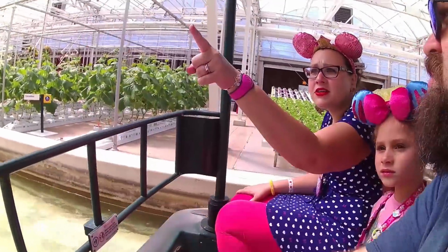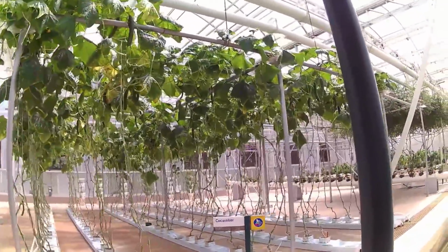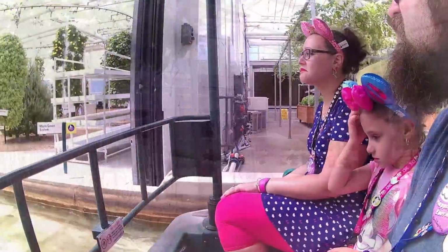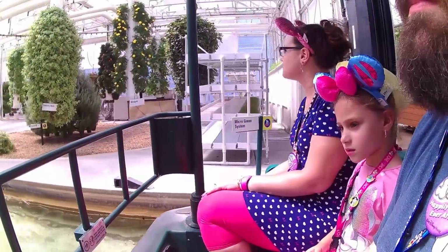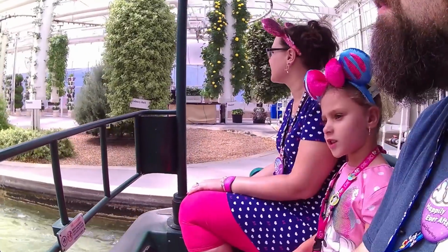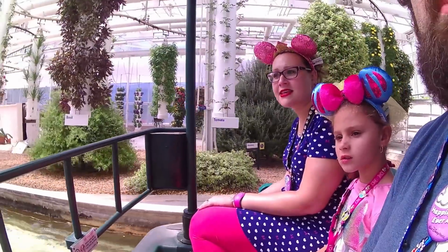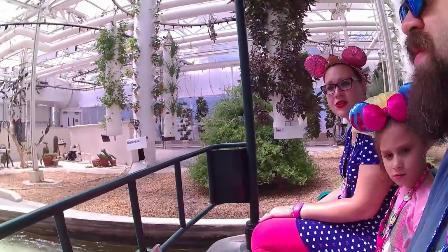See? Look at these big cucumbers. Green cucumbers. You see those? And here's more tomatoes. Look at that. More fish. Which fish is that? It's tilapia also. These fish poop into the plants.